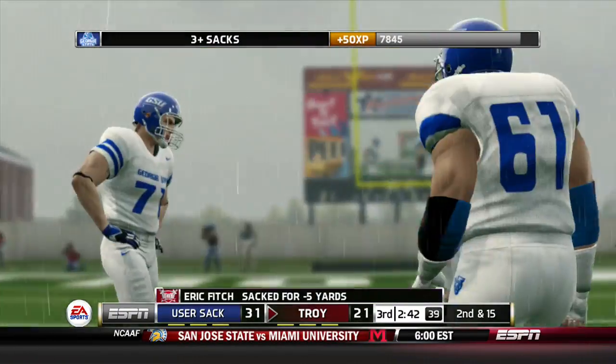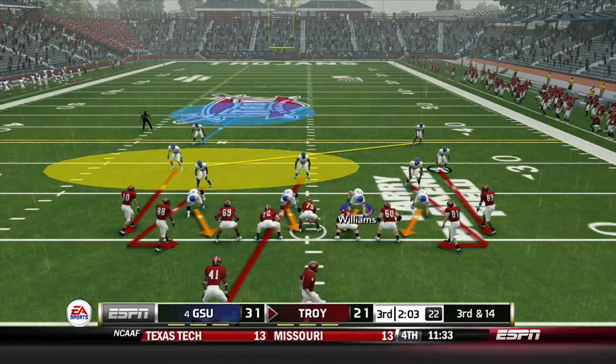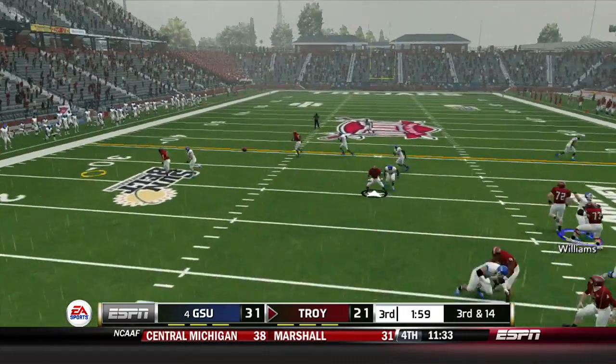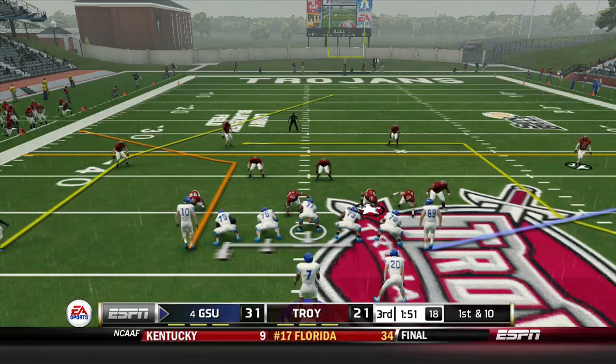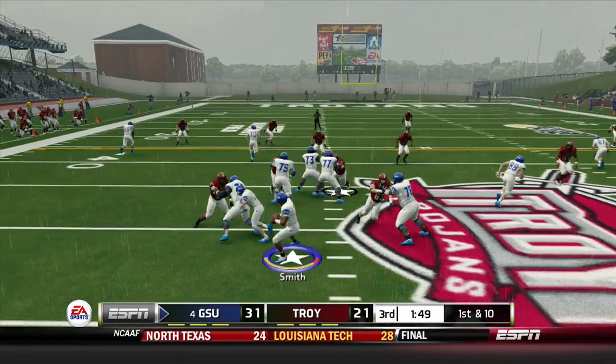And Finch is going to go down. Sacked on the play. That'll set up 3rd and 14. Finch from the shotgun here. Looking to pass. Is going to try to dump it off there outside, but it's broken up by Ben Wood. And that'll force the Trojans to punt. Georgia State takes over here at midfield.